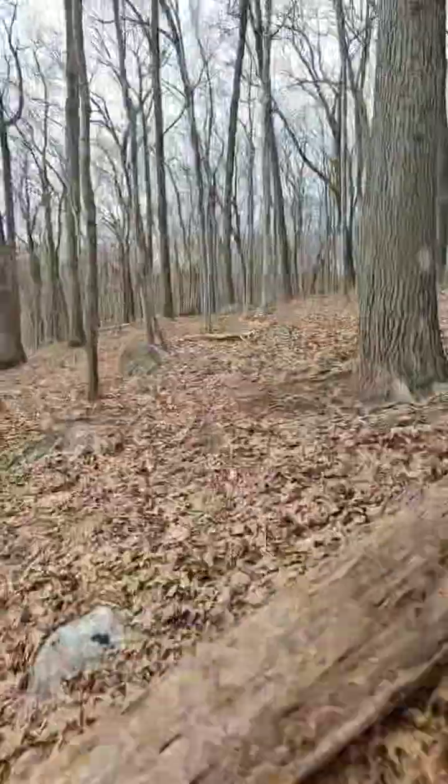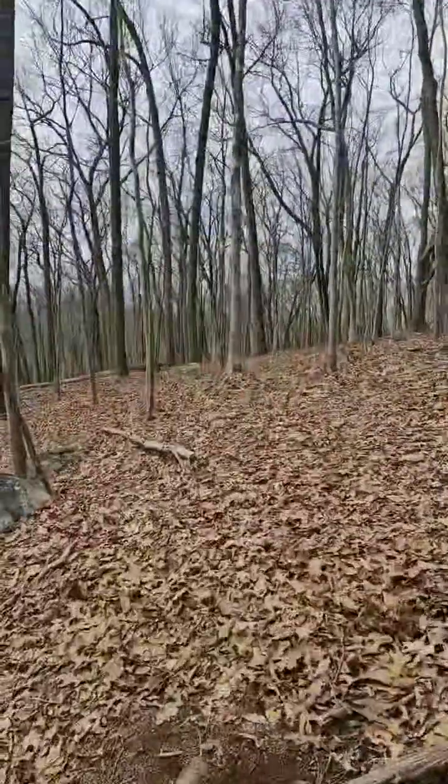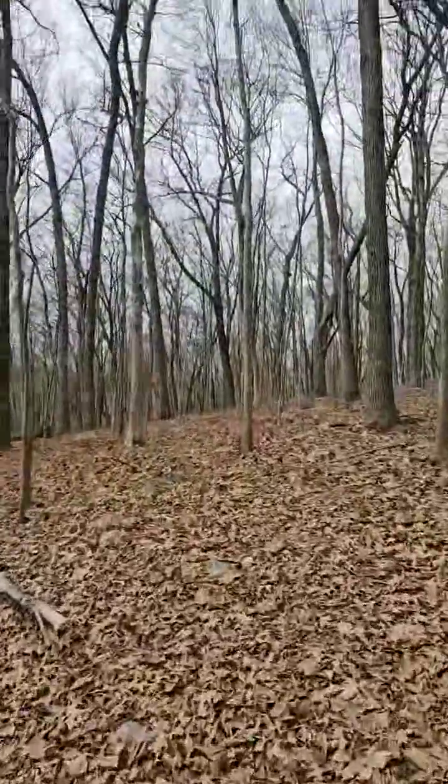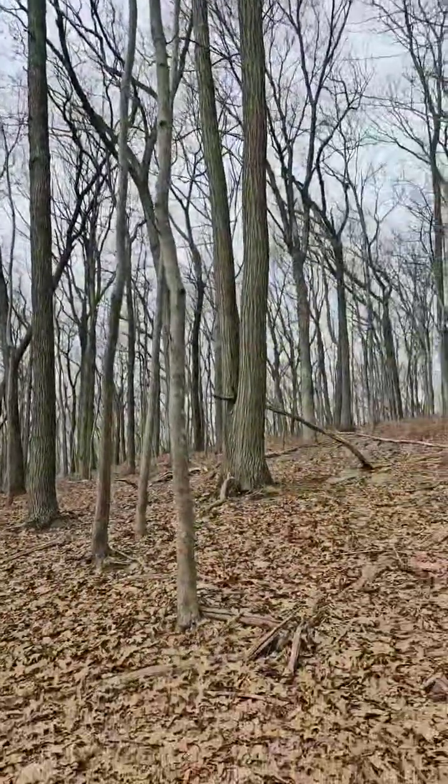It's a huge parcel. Oh, a red-tailed hawk. All right. Yeah. There's a crow. Maybe a crow.